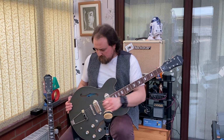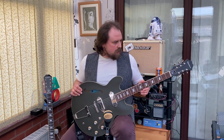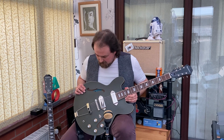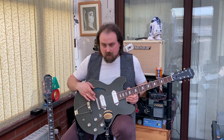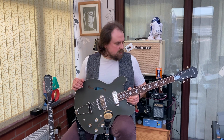Right, spec wise, they are relatively similar. They've both got a laminated maple top. I think it's five laminations, top, back and sides, mahogany neck. The tuners are the Kluson vintage style. They both have the trapeze tailpiece. They both have a sort of similar bridge. This is a Tune-o-matic style, whereas the Casino Coupe is more of an ABR-1 style. But that's generally where the similarities end.